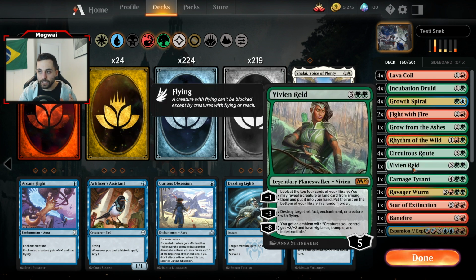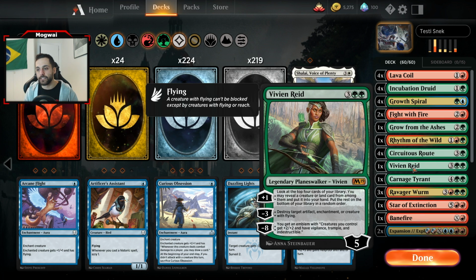and I think I have enough removal to be able to handle faster decks, even though I do miss a little bit. Strategies that go very wide can be quite menacing, and obviously we can get swarmed and outpaced in that regard. But no deck is perfect, but this deck feels quite strong, and like I said, it's so damn fun to play.